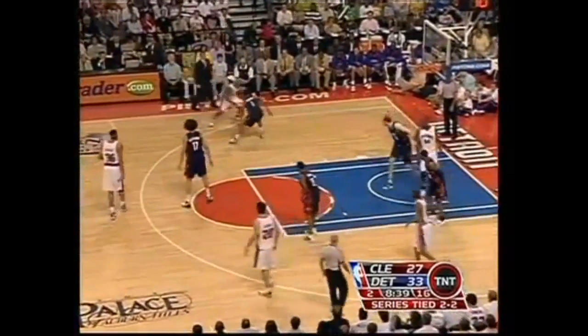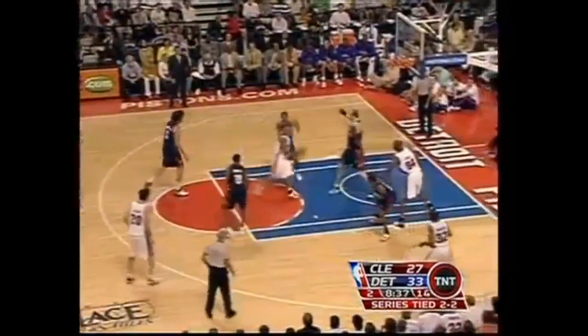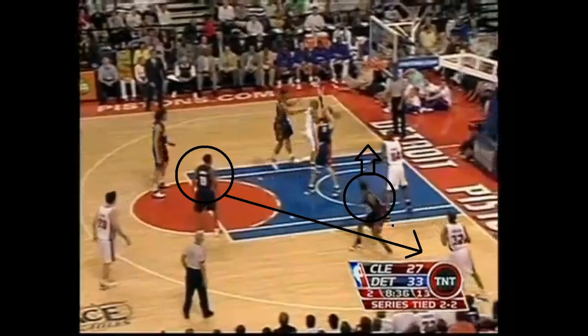Because of middle penetration, this play was doomed from the start, but Larry Hughes still needs to stink and fill while Damon Jones closes out on the shooter Hamilton. This doesn't happen, and Weber gets a dunk.